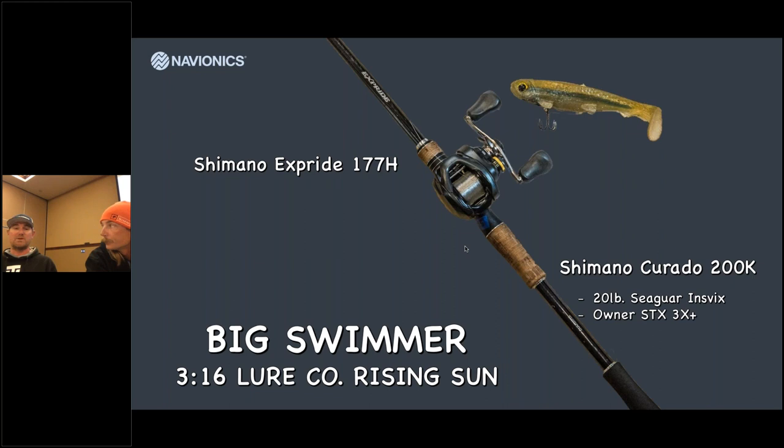I'm throwing it on a Shimano X Pride again. This is a very, very sweet rod. It's a 7'7" heavy, but a real moderate action parabolic. I can throw any kind of swim bait, from a Shadalicious style with a bigger jig head to anything on it. Works great.